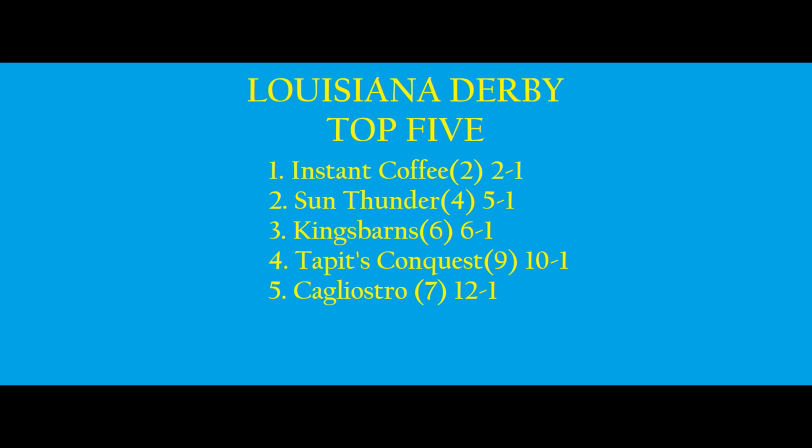As we noted, number four is Tappett's Conquest. Reluctantly, I'm using him because who knows, if he does get it together, he could factor in this race. But for the reasons stated, I'm kind of reluctant. So if you can find value elsewhere, I would take it. Number five is Cagliostro. Again, he's another one on the upturn. I'm not sure he's going to improve at a level appreciable enough to be a serious contender here, but he is improving, so I think it's a good possibility that he could be a contender in this race, and I think you'll get decent value.